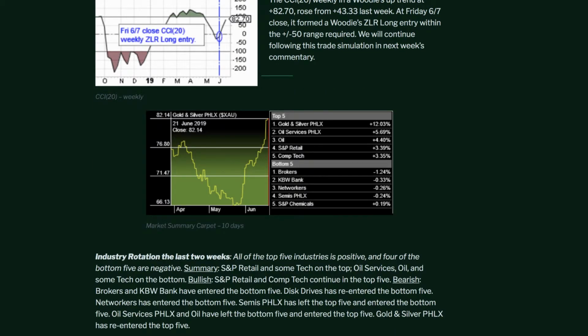Industry rotation the last 2 weeks. All of the top 5 industries are positive, and 4 of the bottom 5 are negative. Summary: S&P Retail and some tech on the top. Oil Services, Oil, and some tech on the bottom. Bullish: S&P Retail and Comp Tech continue in the top 5. Bearish: Brokers and KBW Bank have entered the bottom 5.